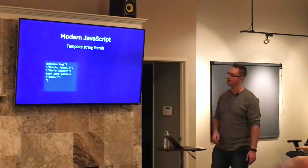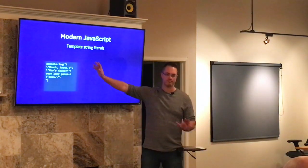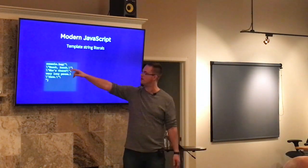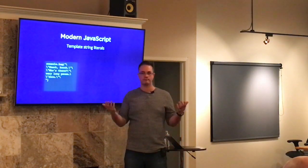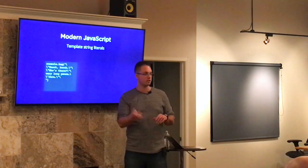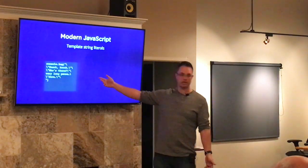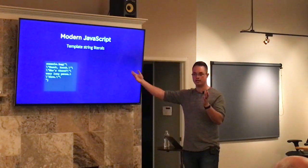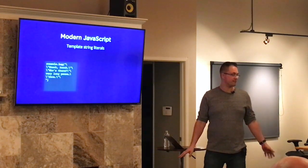So another cool thing about template string literals is this. We used to have to do this, or we still have to do this. If you're using a double quote, if you want to do a multi-line string, for whatever reason, if you just did a new line, JavaScript just throws up its hands. Like, I don't know what you're trying to do here. There's a single quote and then a new line. A lot of other languages don't have a problem with this, but JavaScript did.